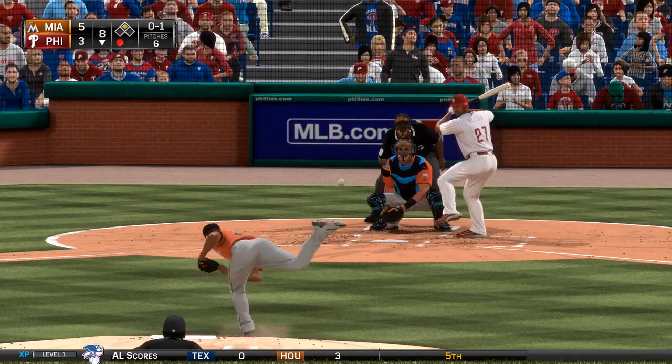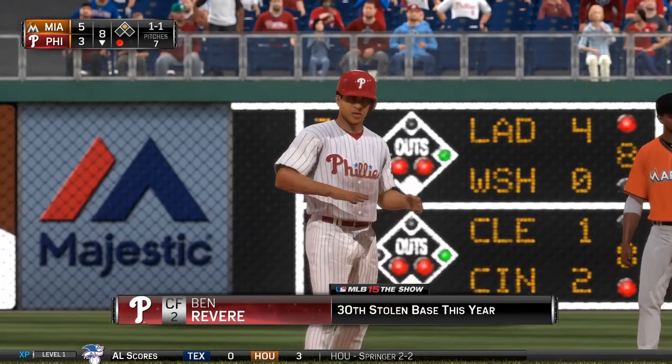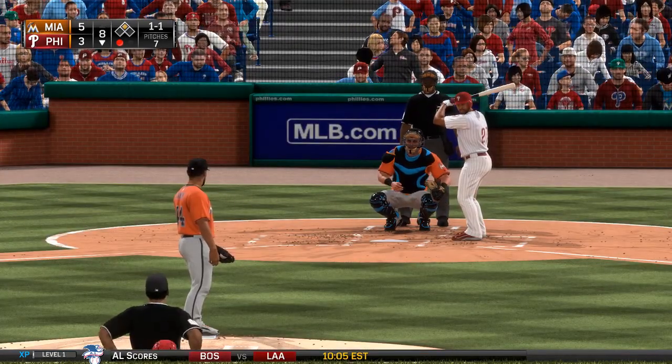From the belt, the pitch. Good hard slider there, but it runs away. It's a ball and a strike. Well, we'll give you a look there at the graphic. He hits the 30 mark now in stolen bases for the year. That's a lot of running.